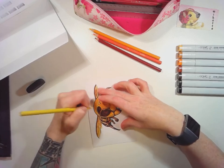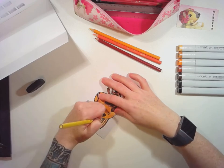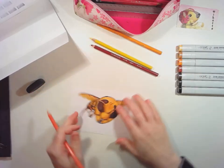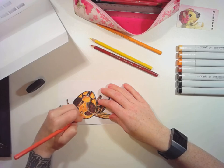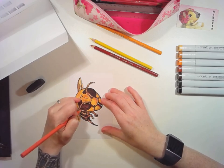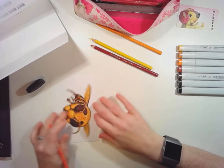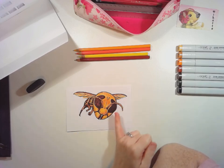Lemon yellow. Let's try it. Ooh. Do a little bit more of this orange stuff up here. Where else do I need the help of a colored pencil?